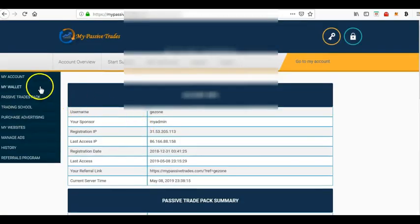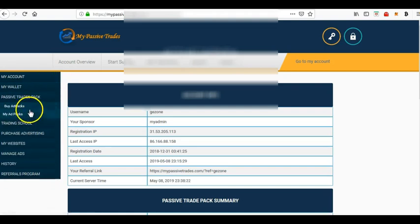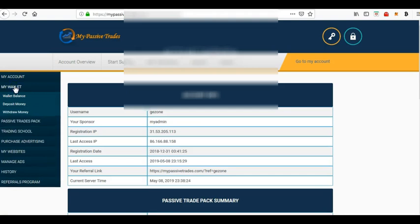But as I say, it's as simple as you come in, you set yourself an account up. You would need to fund it, obviously, because to buy the ad packs, one ad pack would cost $5. So basically you'd look to come into the wallet section, go to deposit money.